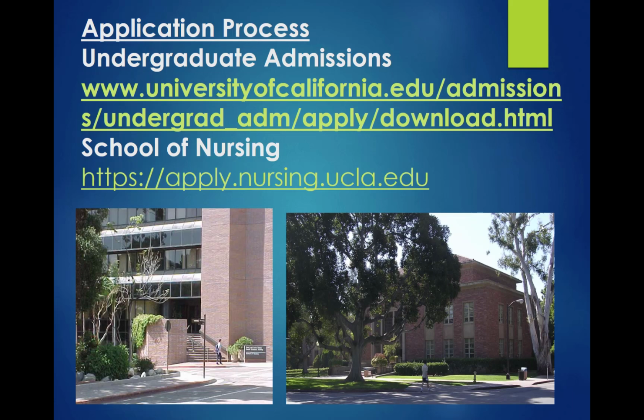Okay, so this is the website, this huge, long website. It's for the UC application. So remember, there are 2 application processes. The first one, you have to do the UC application, okay? You cannot start on the supplemental application unless you've already submitted the UC application. And maybe you already know that, okay?